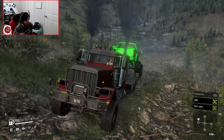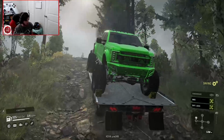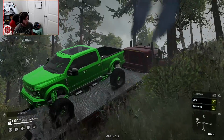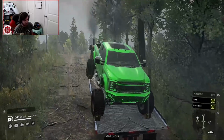God, that one tire is just hovering on the absolute edge, man. Raining now, too. Thankfully, it's not too slick going up this hill. If it was too... Woo! Oh my God, we almost flipped that right off the side. Let's, like, not have that be a thing.